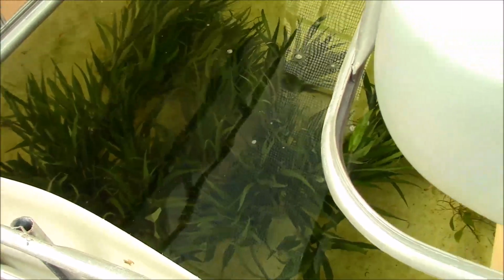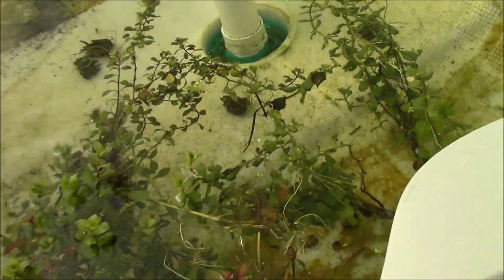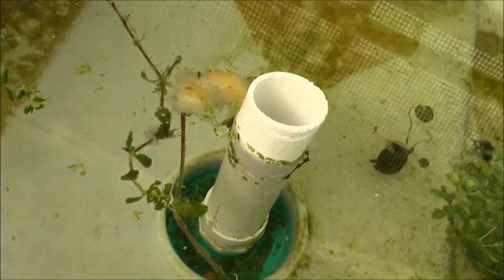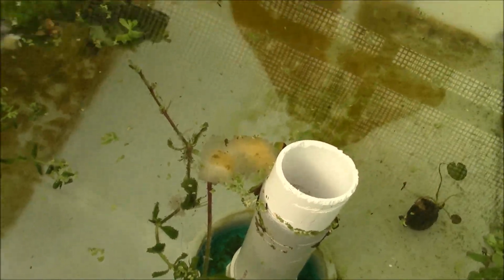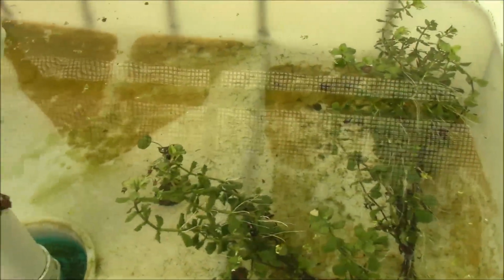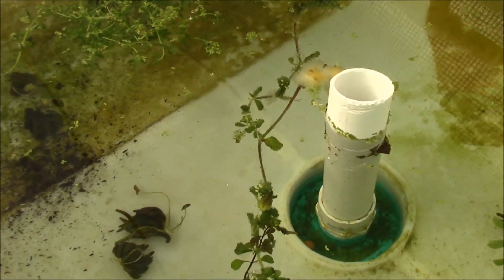I loaded this one up. This is just a bunch of experiments going on in here. I have some wisteria in here. Mostly this is my snail grow out. The snails are doing really good. This is leftover zucchini from yesterday. They just ate that to crap. That was the whole freaking zucchini. I blanched it and they just loved it.